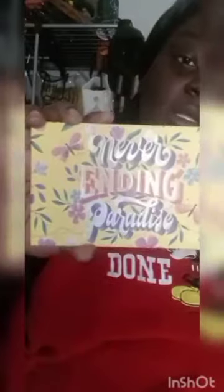So the next palette I'm going to show you guys is the Never Ending Paradise palette. I'm under the weather, you guys. That's why I sound so nasally and stuff. I am definitely recovering from a cold. But let me show you guys this palette. You have green, you have pinks, you have gold. You definitely have a couple of nude shades at the bottom.